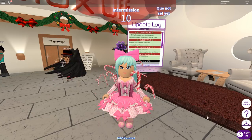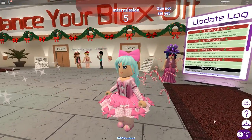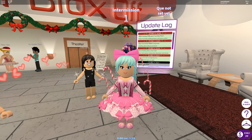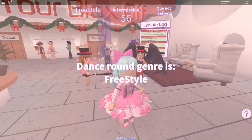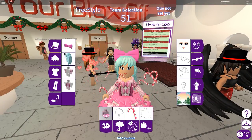Now, first off, because this is definitely a ballet type outfit, I was trying to get two dances back to back that would go together with the outfit. So I'm going to do freestyle and do ballet and then jazz with that beautiful winter outfit there. Oh, I just ran into people here. So we have freestyle. I'm going to do solo. So let's take a look at the new stuff.